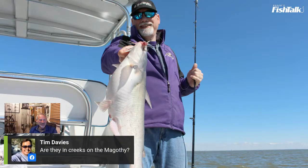So Tim Davies asked if they're in the creeks on the Maggie. Oh yeah, they're in all the creeks, rivers. My brother lives on the Maggie on one of the creeks. They're there. That I can tell you. I can't tell you that they're up the creeks right now when the water's this cold. If someone else has some insight on that, please chime in. But I personally have never tried to fish up in the creeks for the catfish in the middle of winter. So I don't know.